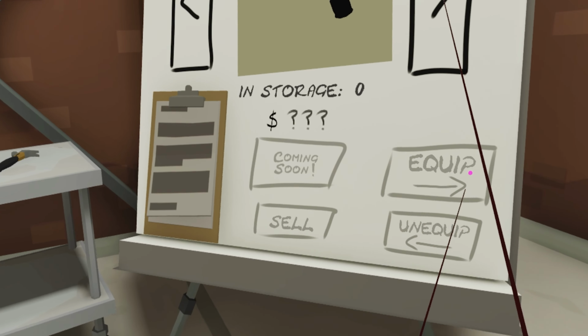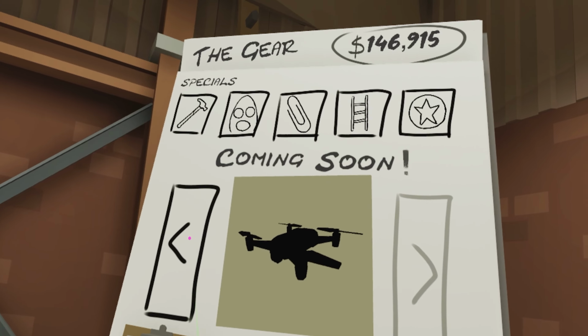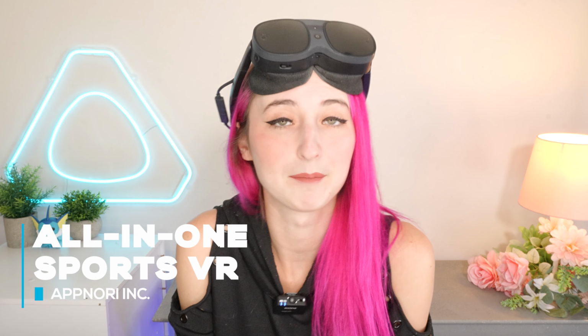The devs seem to be eager to share more with the players as there are items silhouetted with the text reading coming soon. If you're looking for more games to try out with friends in VR, The Break-In is a must-try. Number 3 is All-in-One Sports VR by Apnori Inc.